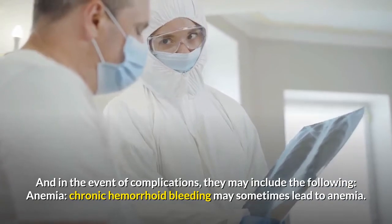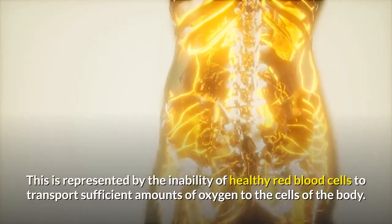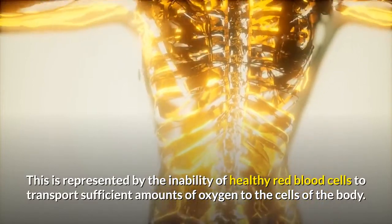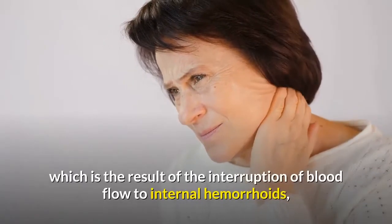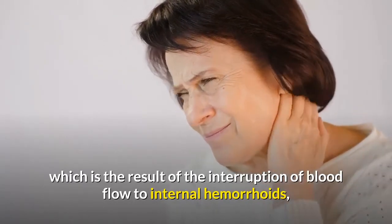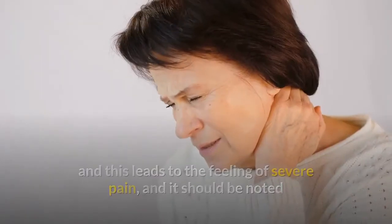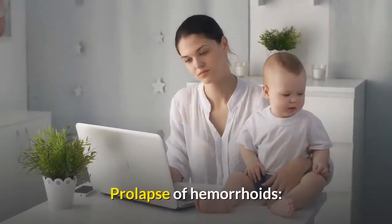Chronic hemorrhoid bleeding may sometimes lead to anemia. This is represented by the inability of healthy red blood cells to transport sufficient amounts of oxygen to the cells of the body. The formation of strangulated hemorrhoids is the result of the interruption of blood flow to internal hemorrhoids, and this leads to severe pain, and it should be noted that strangulated hemorrhoids increase the risk of infection. Prolapse of hemorrhoids.